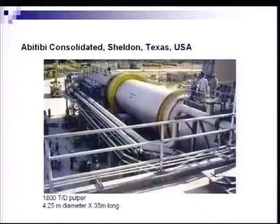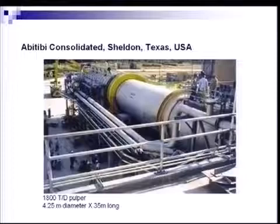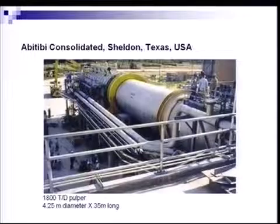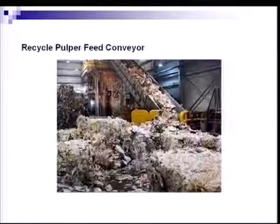Here's a photograph of that actual installation. It's an 1,800 ton a day pulper, 4¼ meters in diameter, 35 meters long. Quite a large pulper. Actually, it's the largest drum pulper in the world. But again, a very, very successful installation, but unfortunately Abitibi Consolidated elected to shut down that entire mill. Not because of the pulper, by the way.